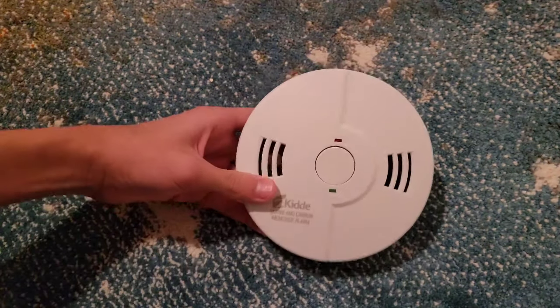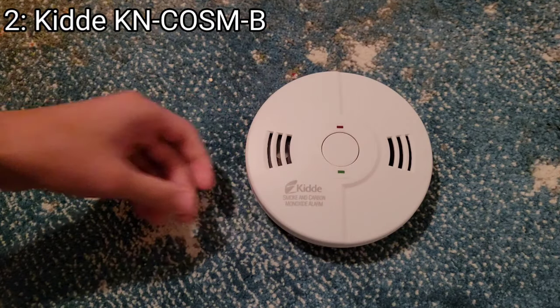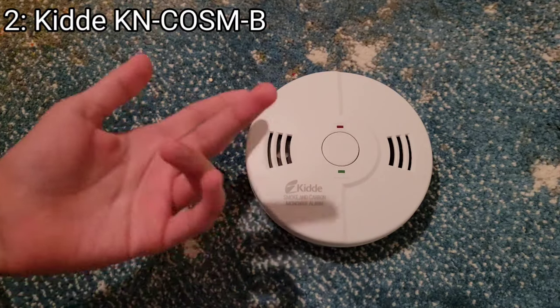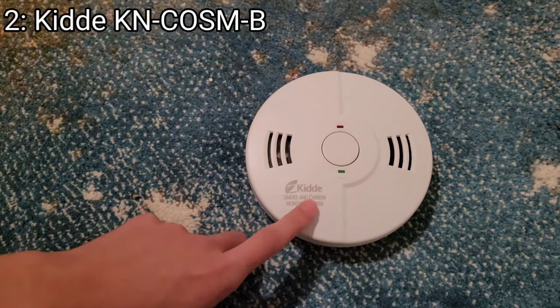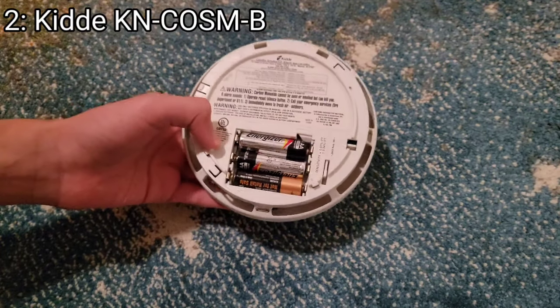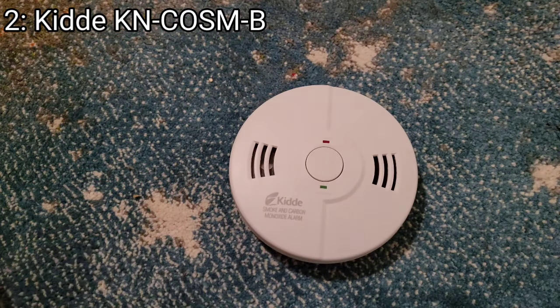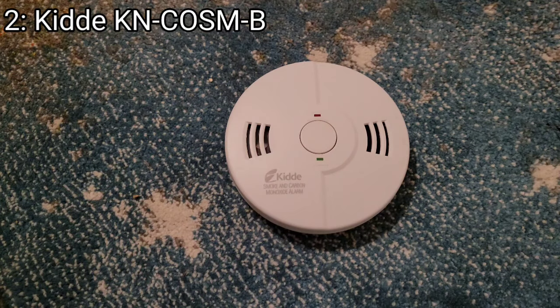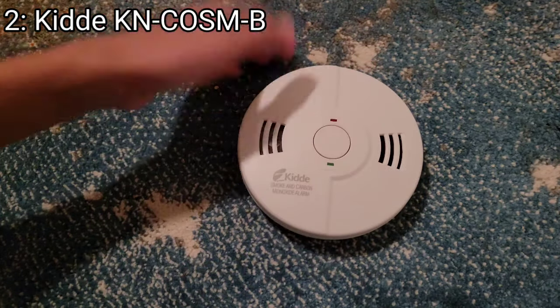The next alarm we got is an older one, the Kidde KN-COSM-B. This one also has voice, and this is also combination, but the real big difference between the KN-COPE-IC and the KN-COSM-B is that it's ionization, and it takes 3 AA batteries, and it's not hardwired. I do have the hardwired version of this, and I'll be getting to that in a few moments. So, we'll go ahead and test it. So that's the KN-COSM-B. Nothing really too exciting here.